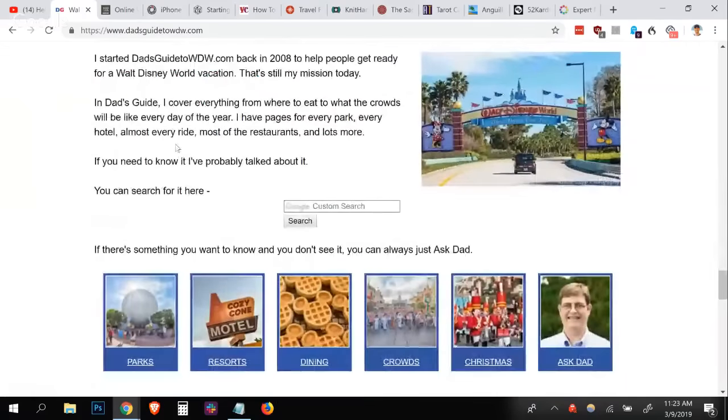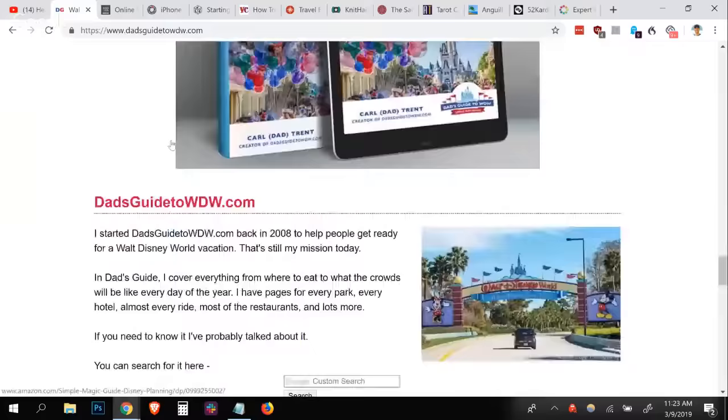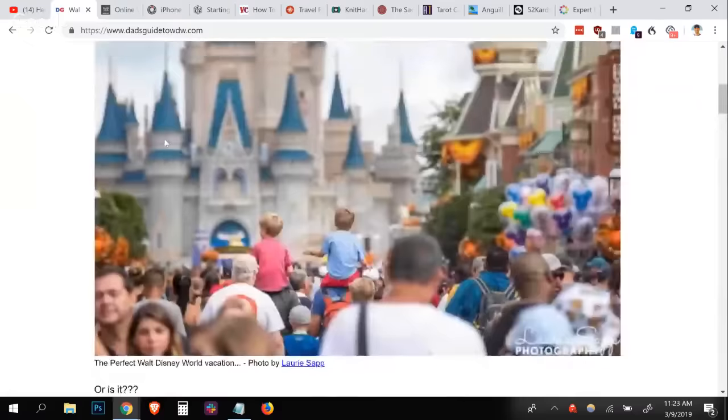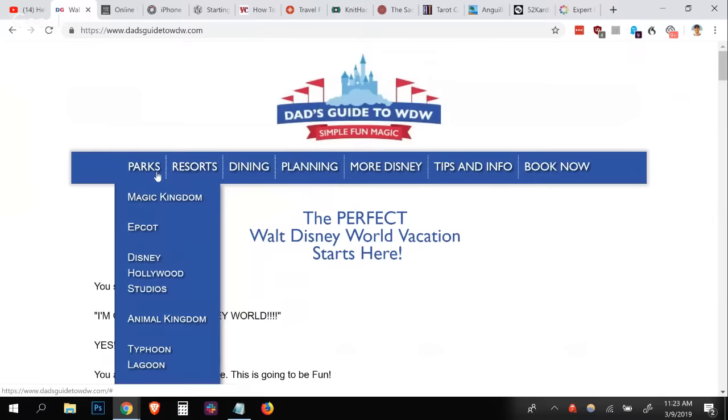And we're going to look a little bit into it, but he's got books, he's got products. And the whole idea is that there's families who might travel from around the world or around the country to Walt Disney World. He knows so much about Walt Disney World that he's going to help these individuals who are trying to plan their trip to get the most out of their trip.